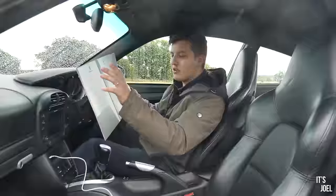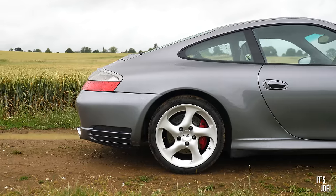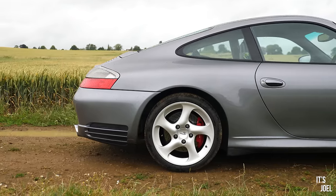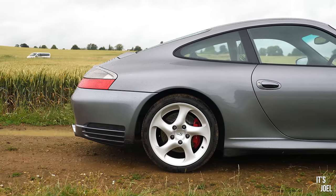And it's a Seal Grey Metallic. That gorgeous deep grey that you see on the exterior of this is Seal Grey Metallic. It's a really complex and deep grey. It really looks fantastic, even on a dull day like today.